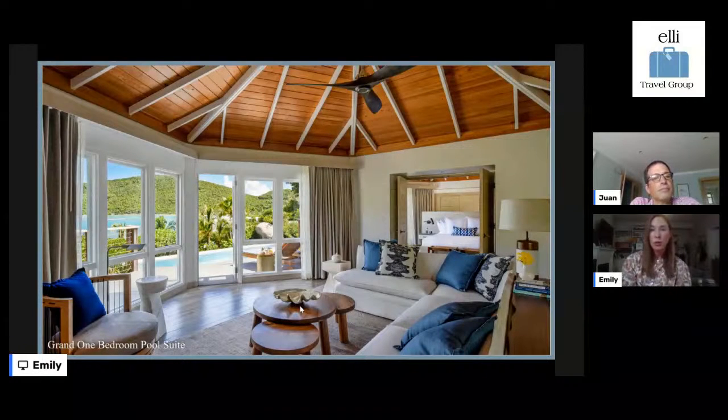So these are over 1,100 square feet. So very spacious, large bathrooms as well with the deep soaking tubs, outdoor showers, of course. So a lot of different options for couples, for families, based on what they're looking for.